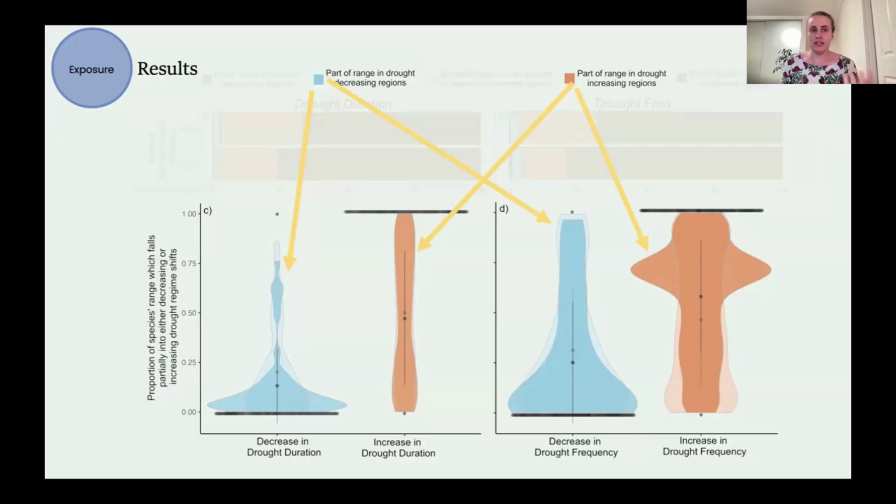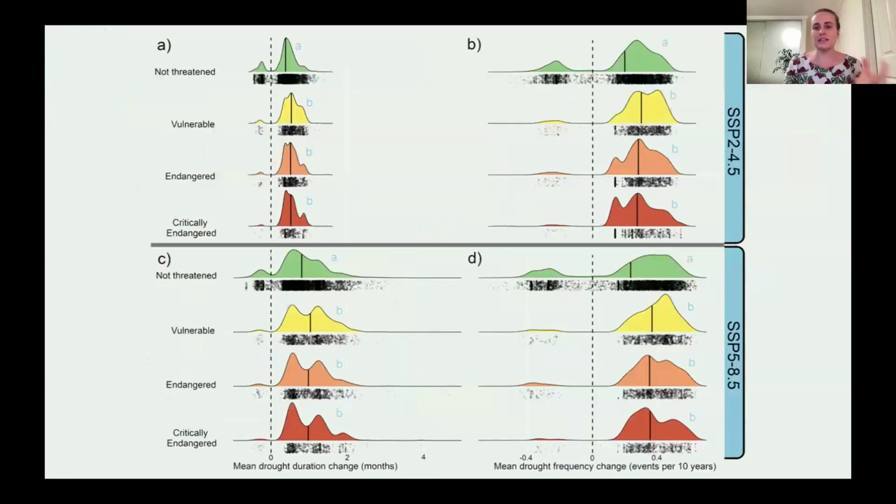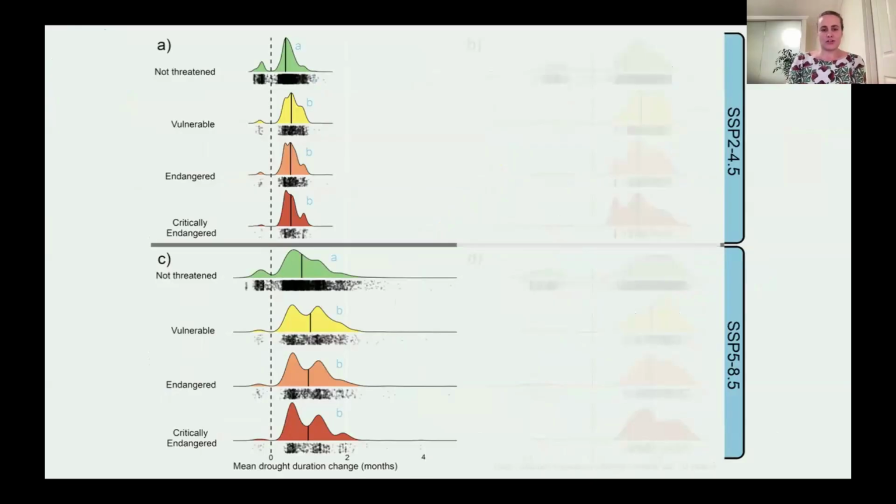So this really shows us that although threatened species don't have drought written into their risk assessments in the IUCN, they will be exposed to longer and more frequent droughts in the future. We then looked at the means of what these droughts will look like. So not just if drought will increase at all, but how much will drought increase. And so I'll just show you the duration changes into the future.